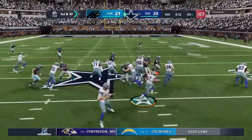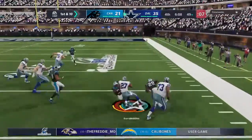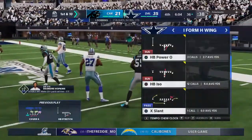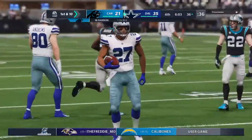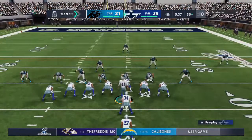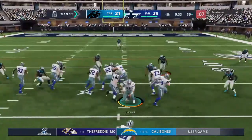Well, you've got to give it to him again, right? Yeah, there's no doubt about it. You're not worried about losing yardage here. You're not worried about any of that. You just want to get him to the promised land for every runner: 100 yards or more in a game. Another nice gain. That's now 30 yards between those last two plays. So from Panther territory now, it's 1st and 10 at the 36.